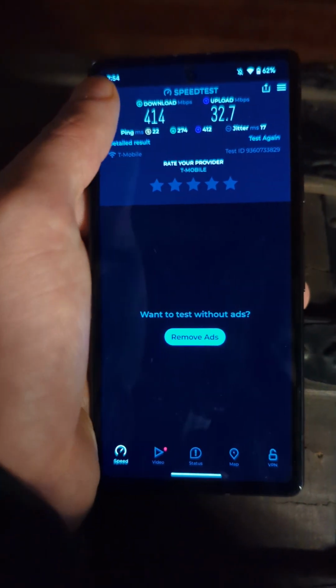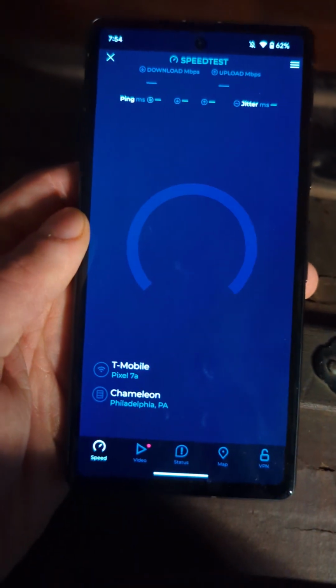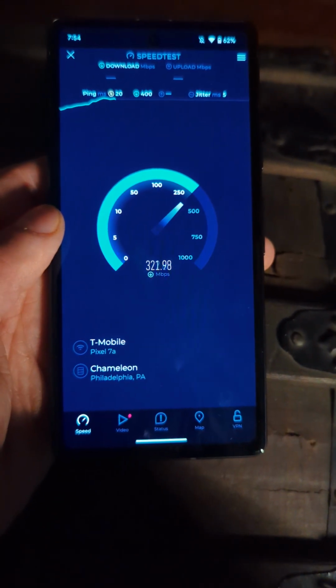So let me actually run one more speed test here. Ping actually went down that time, 20. So that's definitely not bad at all.